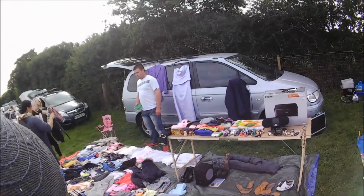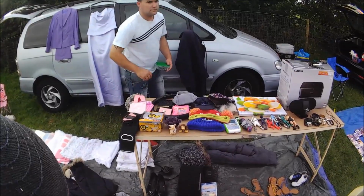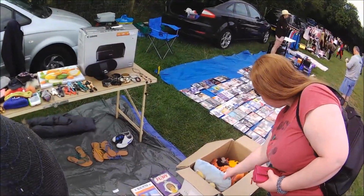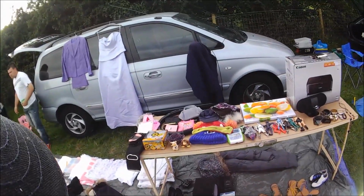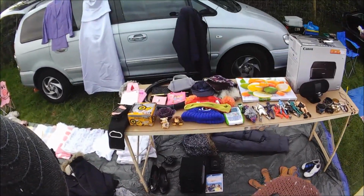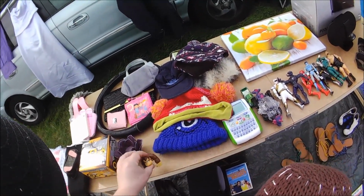Noticed a Donkey Kong figure on the table. At first I thought it was one of the McDonald's toys with the barrel, but I noticed he didn't have the barrel. He's a nice little figure, but even if it was 20p, he was a bit beaten up. He looked like he had a hard life. So just there's a little look at him. Nothing too special, so I left him.